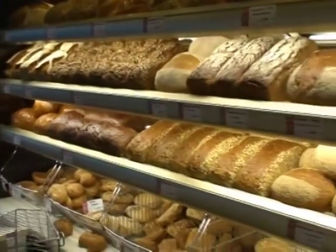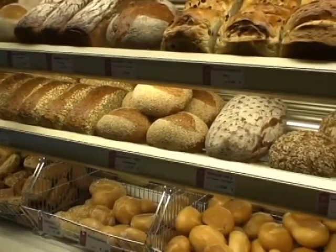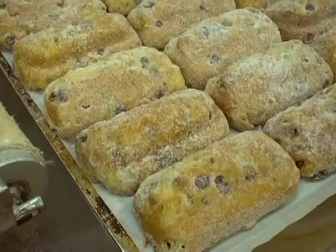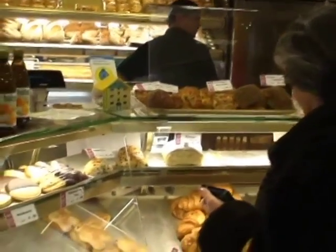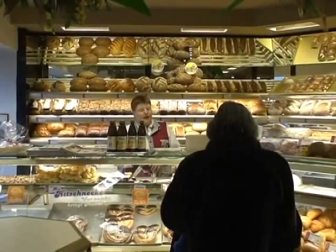Display cases and shelves in the shop front are being filled with a variety of oven-fresh products from the production room. The twin divider supports this variety production, including seasonal products like Stollen and others. Good bread fresh from the oven. Mr. Holtkamp himself talks to customers in the shop.